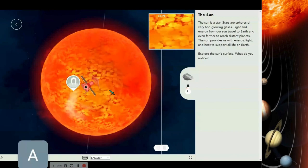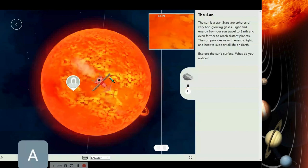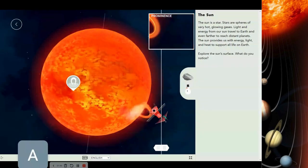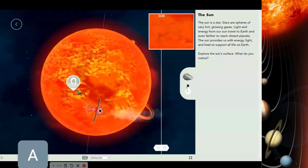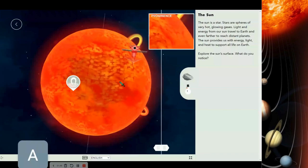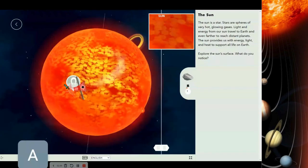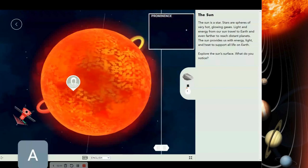We can always check things out over here. Ah, man, that looks nice. What is it? Ah, prominence. A special solar phenomenon. Pretty cool, isn't it? Basically lava wheels. Cheese wheels, but much hotter.